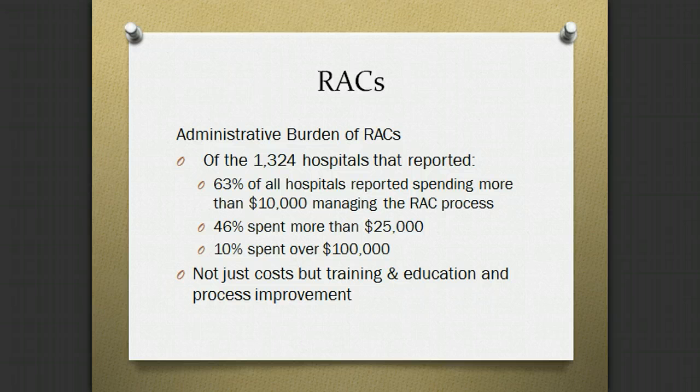As I talked about before, the administrative burden of the RACs, and not just the RACs, but all of these audits. 63% of the hospitals reported spending $10,000 or more on managing the RAC process, either through having software that tracks the RAC audits, or paying someone to do the work. In my experience, I was the RAC coordinator. That was about half of my job, coordinating all of these audits. So there are the salaries for that, and the resources to have appeals initiated. You may have to have a medical director, a physician, looking at those medical necessity reviews to make sure that they were appropriate and should be appealed.